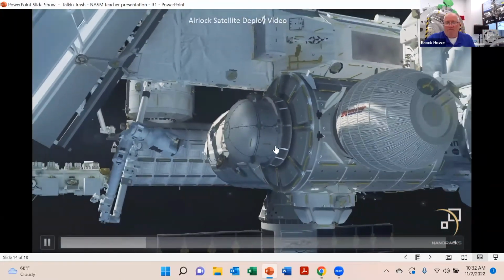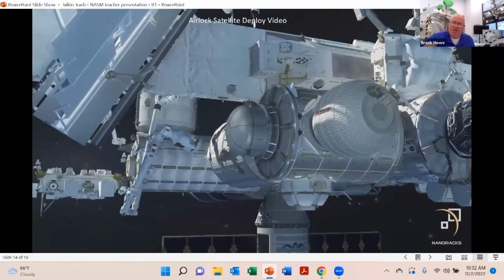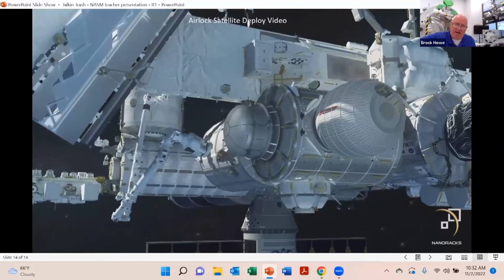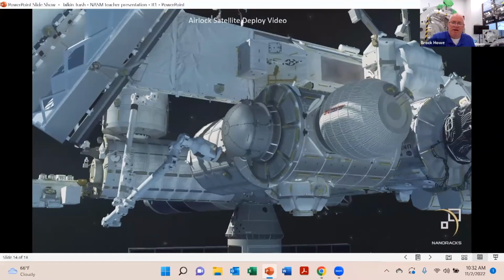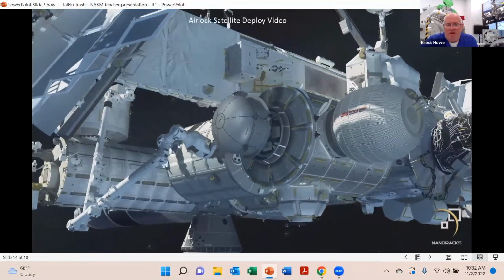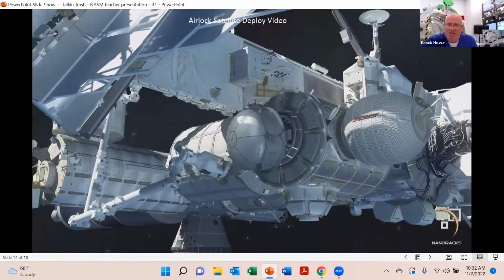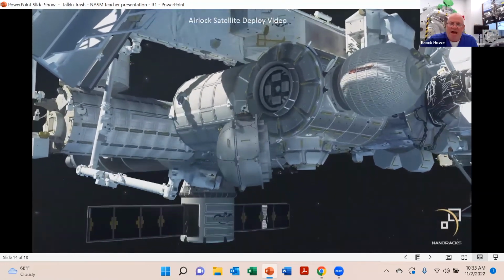What would happen already is that the crew would install the satellite. They would close the hatch, pump all the air out of the airlock back into the space station, and then they would pull the airlock off the stack. So they unberth it. And then they will go to our deployment location, which is 45 degrees down and aft.